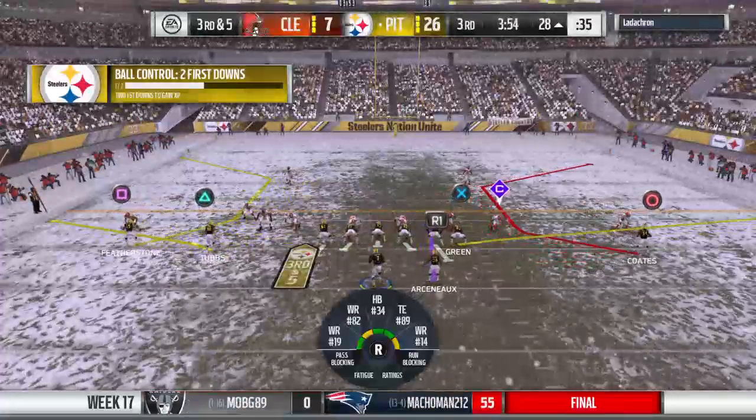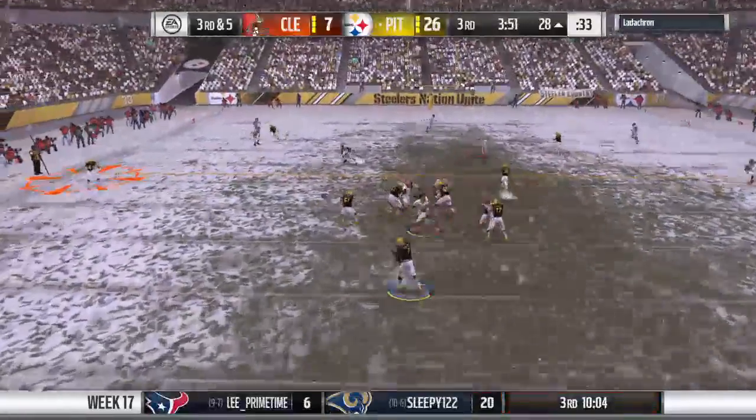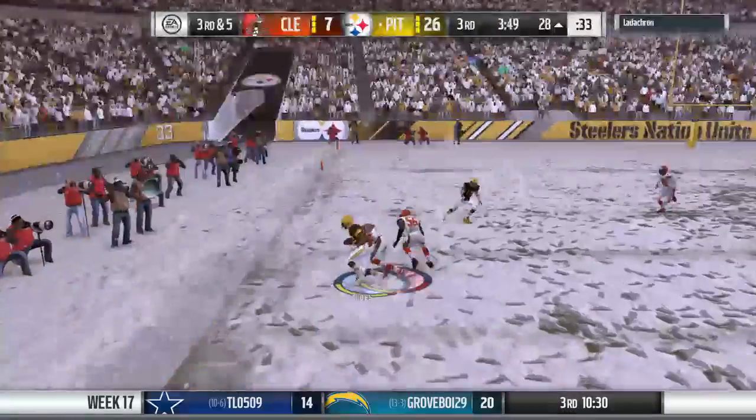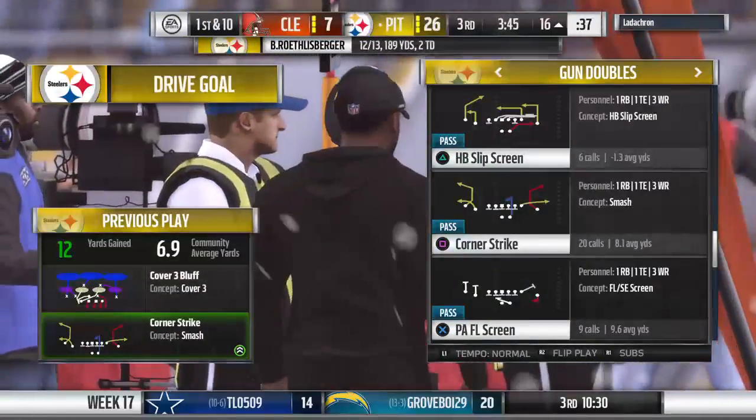So 3rd and 5, defensively expecting pass. They've got 6 DBs out there. Now it's Roethlisberger. Firing quickly here, and that's complete. 12 yards there as they move the chains.